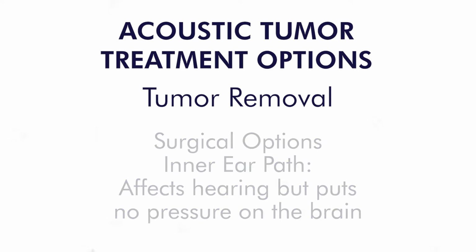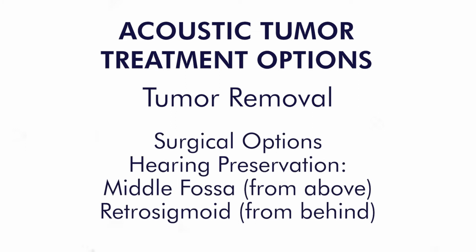The other strategy is one that gives us about a 70% chance of saving hearing, 50% chance of keeping the hearing at the current level. And those are hearing preservation tumor surgeries. We can do that from above with the middle fossa operation or from behind with the retrosigmoid operation.